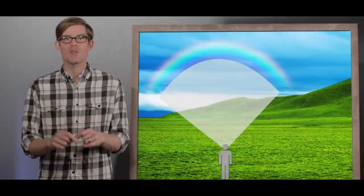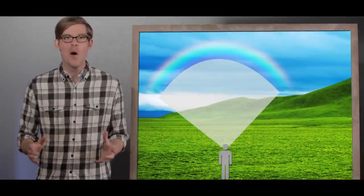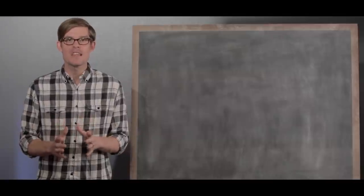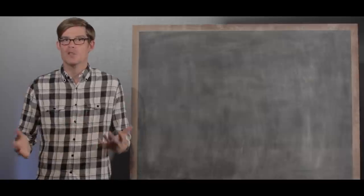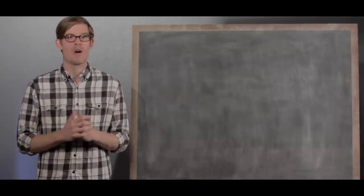See, you and your eyes are at the apex of a huge half cone, and at the other end is the water that makes the rainbow. This gives a rainbow that curved shape we all know and love. Everything that you see is because that light is coming back right to where you are. No one else is experiencing exactly the same rainbow as you.